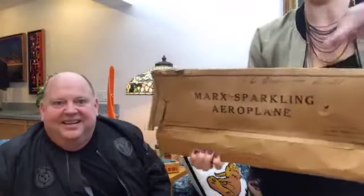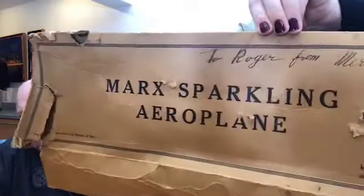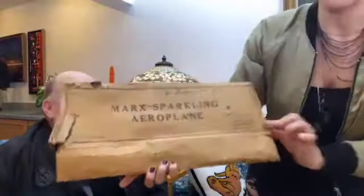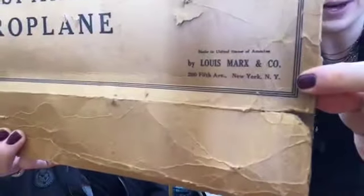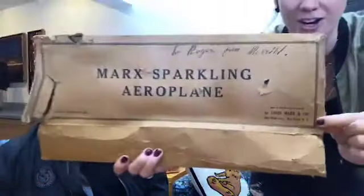It was a gift. Right. So it has this neat little mark of provenance. What's it say? To Roger from Merrill. And I think that's so charming that that's still on there. But the other thing that I noticed was this address down here. So it says by Louis Marx and Co., 200 5th Avenue, New York, New York.